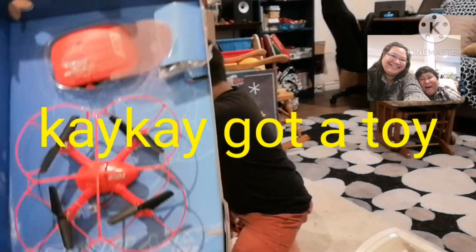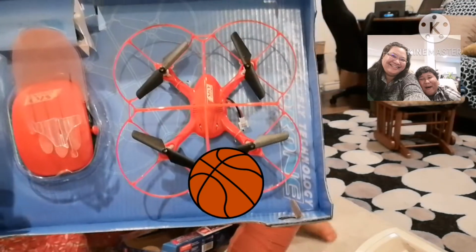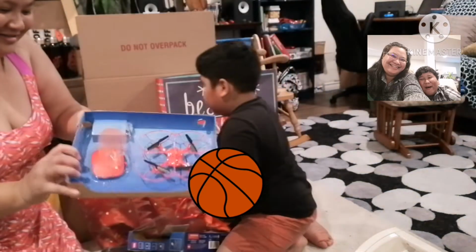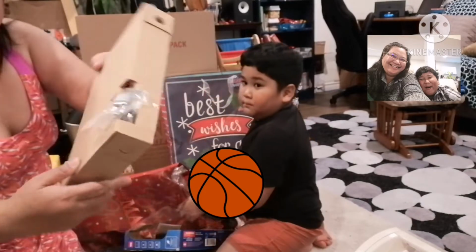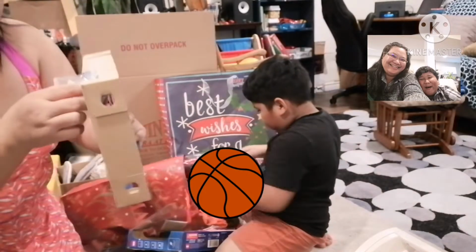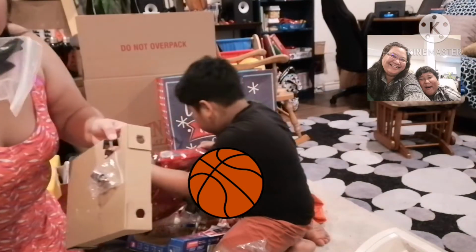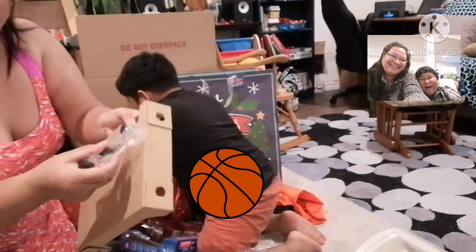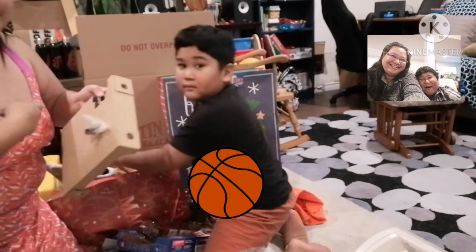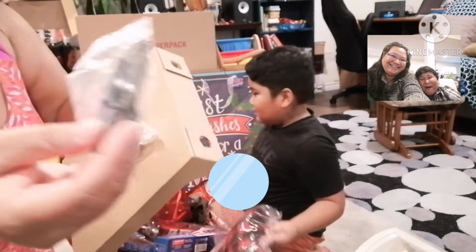Ganyan siya, oh. May kamay. Ang ganda. May charger siya sa likod. Yung charger niya. Ayan. Oh, mas excited siya sa food kasi sa toy na pinigay sa kanya.